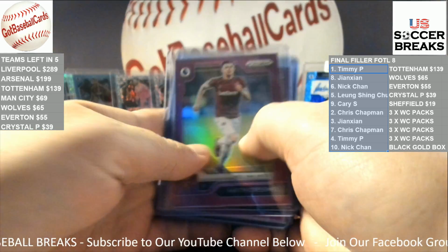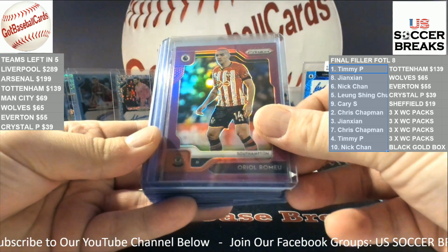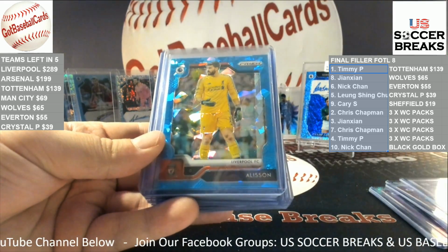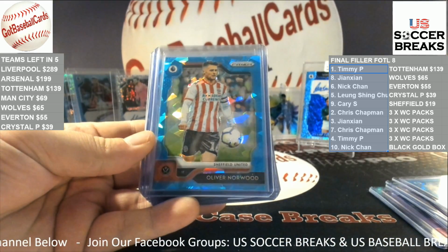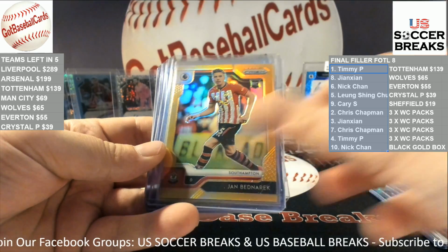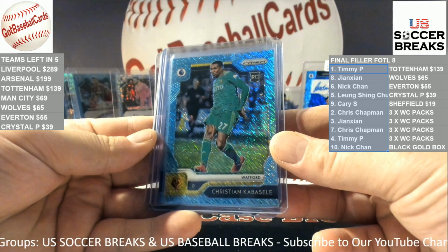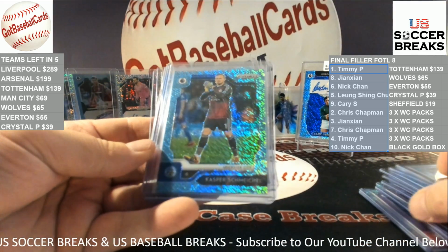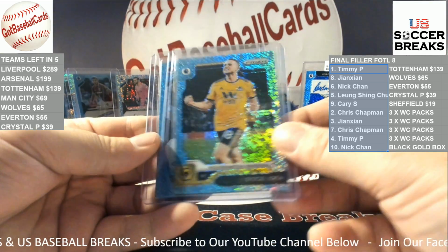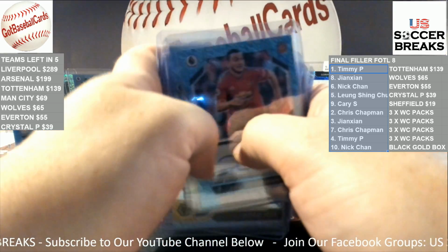And then from there, how about Aaron Cresswell, Ramu, Nacho, Anthony Martial, Steve Cook, Jurgen, Alisson, Benjamin Mendy, Norwood, Rashid, Robbie Brady, Mason, John, 1 to 10, Aaron Cresswell. And then the Shimmers, we have one for Watford, Christian, rookie card, Kasper Schmeichel for Leicester. Leicester killing it. Jota for the Wolves. And then autograph Matteo Darmian for Manchester United.